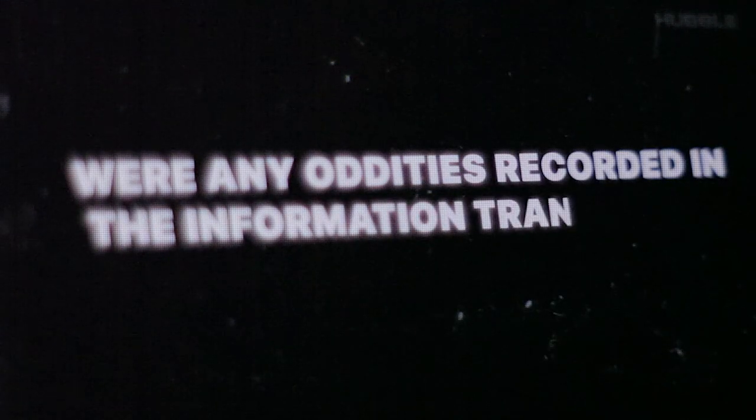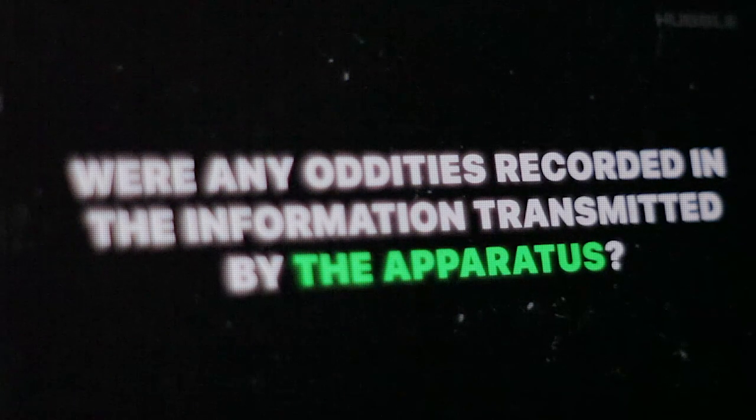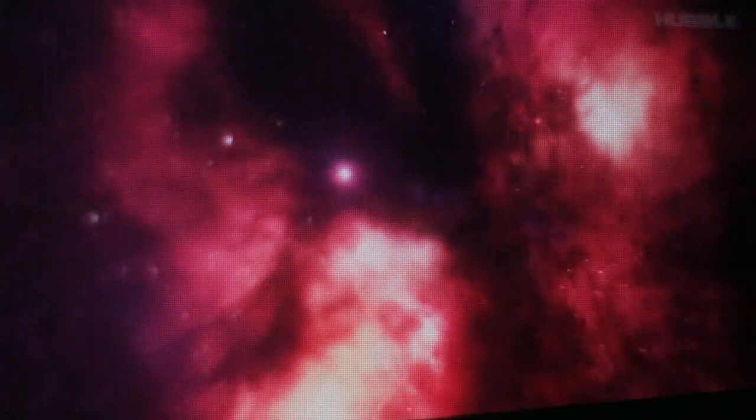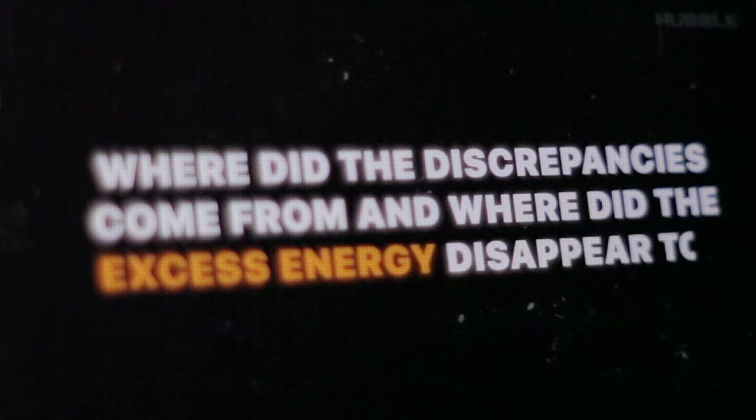Were any oddities recorded in the information transmitted by the apparatus? Yes, there was one discrepancy. Scientists expected that at the edge of the shockwave, the temperature should be much higher than inside the heliosphere, but that wasn't found. Rather, it was hot, but not as hot as astronomers expected. Question: where did the discrepancies come from, and where did the excess energy disappear to? So far, this remains unanswered.